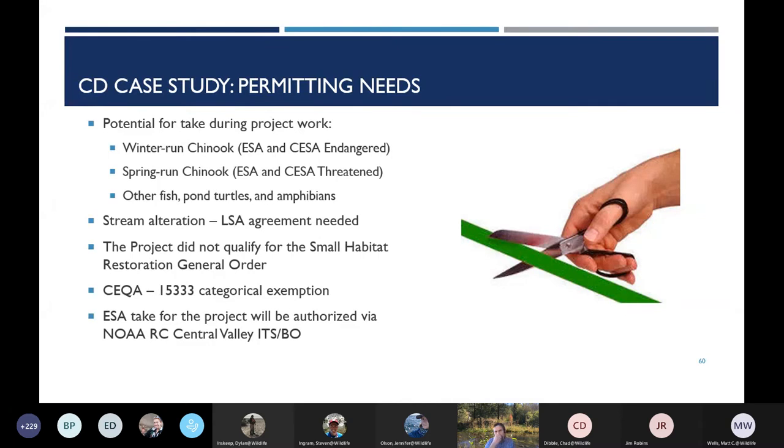And so another thing that happened resulting from the project not being able to go through the SHARP program is that there really wasn't a CEQA document being prepared, and in fact there wasn't a CEQA lead agency even identified at that point in time. And so one of the things that's nice about a CD, because we're not issuing a permit, we're just making a determination, is that we can do that without having to rely on a CEQA environmental document. So that's one other thing that made us think this could be a good fit. And then finally, Federal Endangered Species Act take for this project, the plan is to authorize that take via NOAA Restoration Center's Central Valley Programmatic ITS biological opinion. Next slide, please.